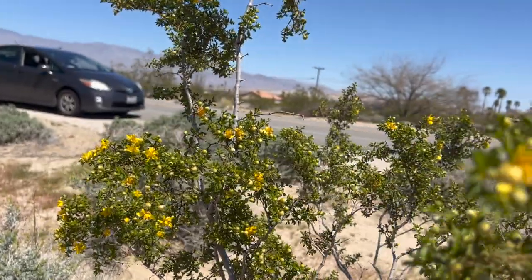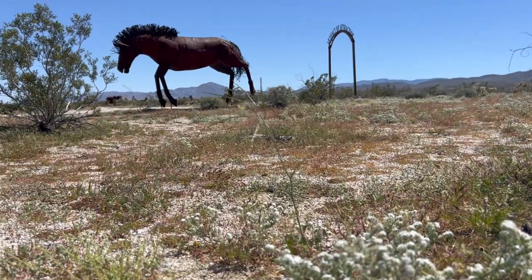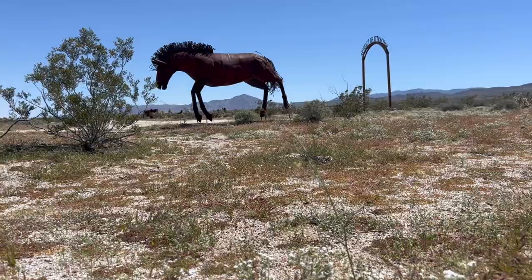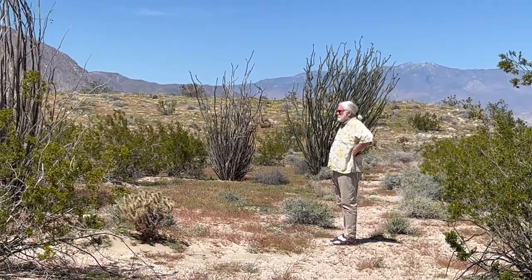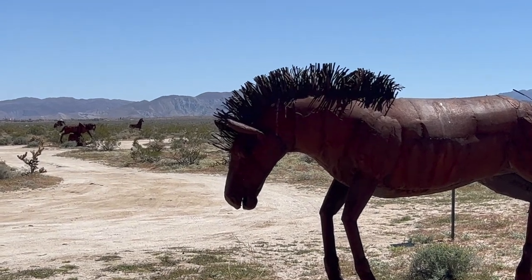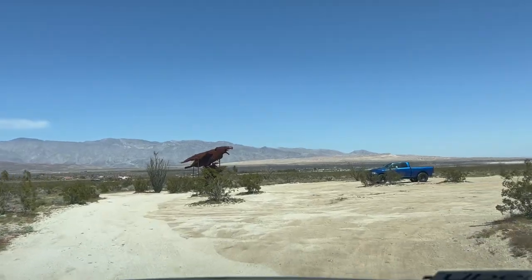Don't forget to look into the sculpture park, Galeta Meadows Estate, located in the Anza-Borrego Desert. Here, giant sculptures of dinosaurs, animals, and other fantastic creatures are exhibited in the open air.